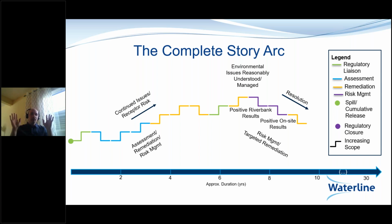So if you zoom out and look at what we accomplished, we had mainly assessment and remediation being completed at the start, where we were still trying to get a handle on managing receptor risk, but we eventually got to a point where environmental issues were reasonably understood and, I think, managed. And that was culminated, I think, with getting these positive riverbank results, and then subsequent activities have resulted in more of a resolution.